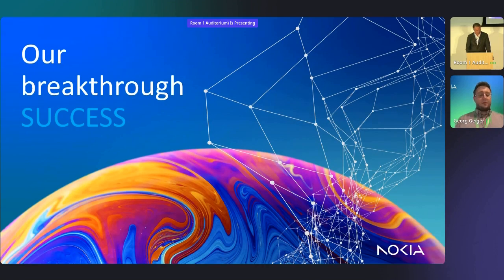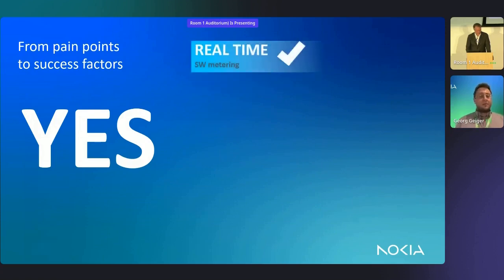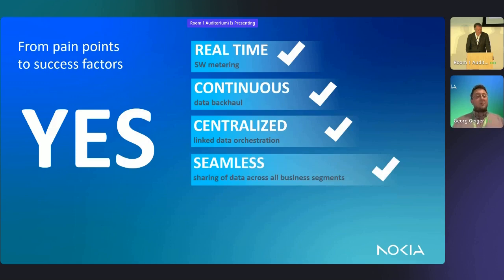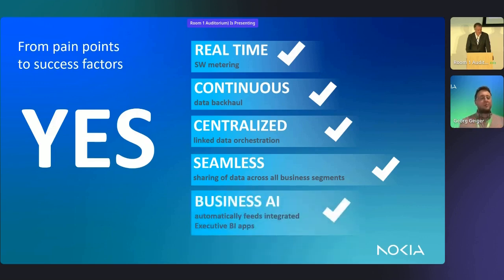What have we gotten out of it? We had the pain points at the beginning. Now we have turned them into success factors. We have now real-time software metering. We have a continuous data backhaul, centralized linked data orchestration, and we have a seamless integration to all our different business segments who have direct real-time access to the data, to the knowledge, to make use of it, and to put their perspective on top of it to make use of the knowledge we have gathered there.